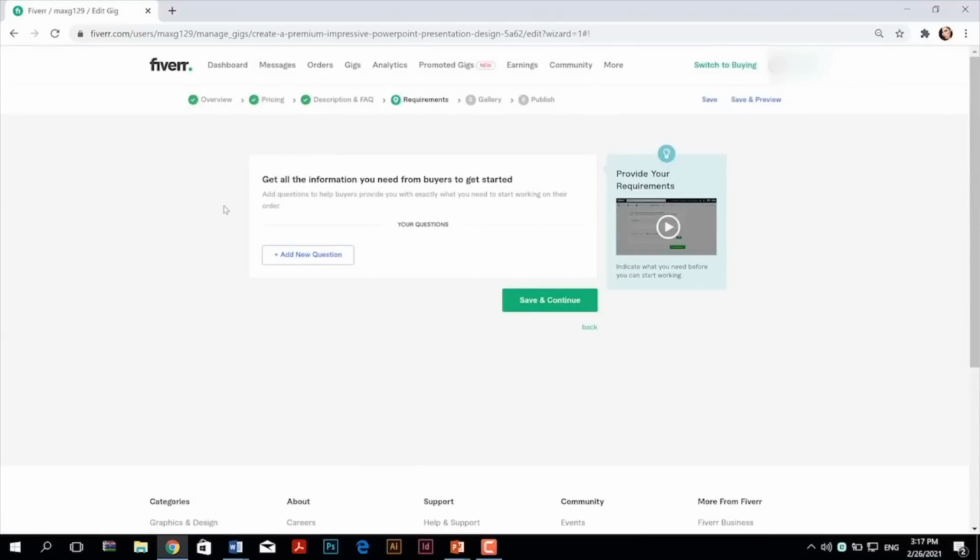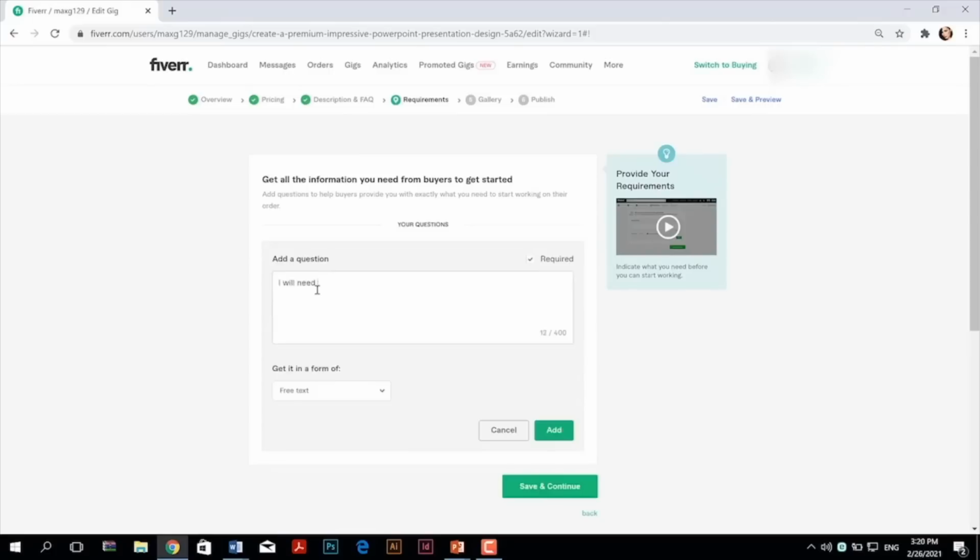So now you need to fill out the requirements section so that before an order actually starts, the buyers need to provide their content, such as images, text, or logos. Once they have submitted these requirements, your countdown timer will start. In this requirements section, you will tell the buyer what you will need to get started with the order. So add new questions: I will need all your content, such as texts, images, logos, samples that you like to get started. Before the order countdown starts, buyers will be asked to leave all the contents that you need in this requirements section, and once they submit these requirements, your order will start automatically.